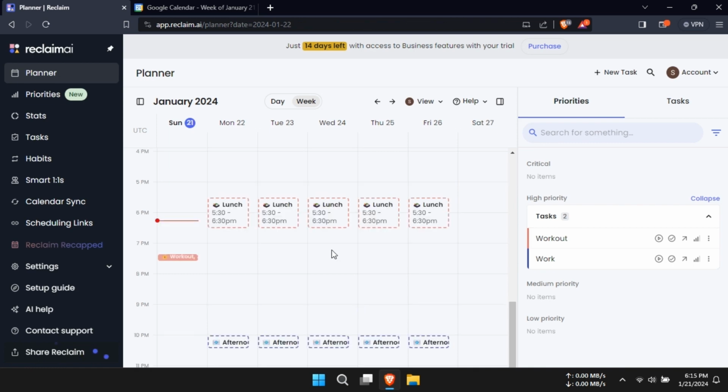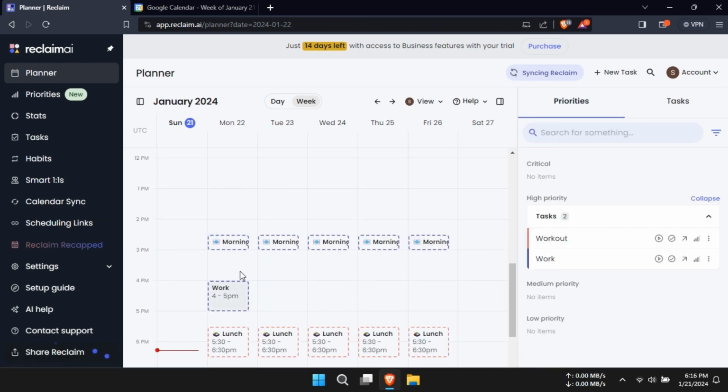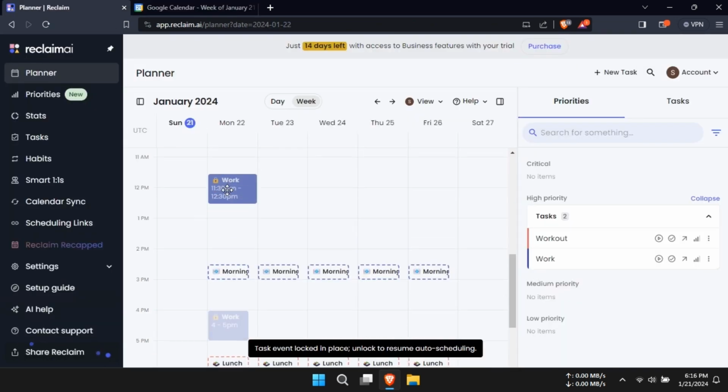Feature 5. Robust integrations. From Google Calendar to Zoom and Slack, Reclaim AI syncs with the tools you already use, streamlining your workflow and communication.